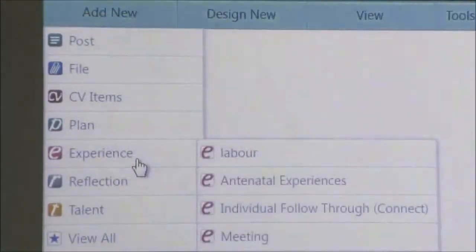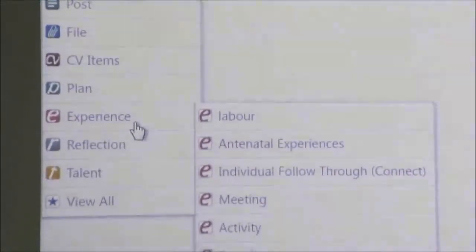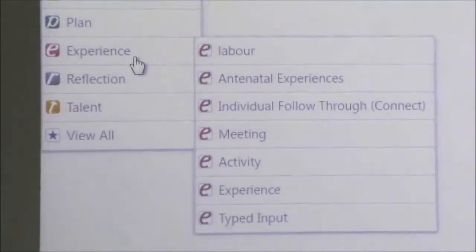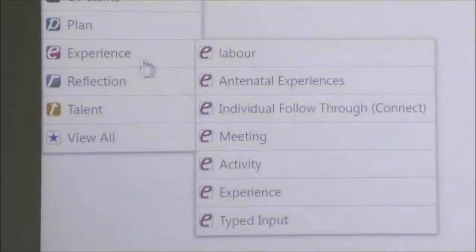we have these folders called experiences, and they're set out as templates. You can see down here, we expect our students to do antenatal experiences, and to record any woman that they see in labour. There's one there that says experience, where they talk about their reflections, and then we've got a grid of individual follow-throughs. I'll just show you that one first.